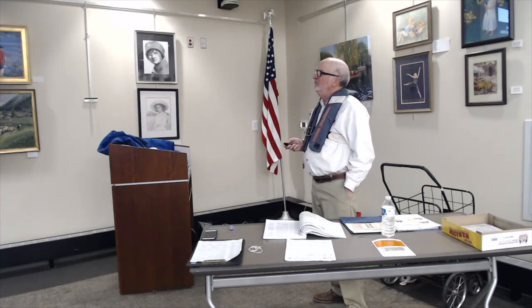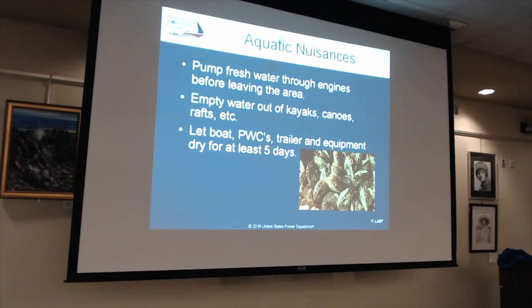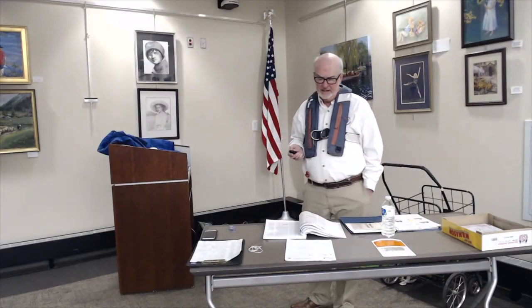So when you're trailering a boat, pull it out and wash it down right there at the lot. Do not take it and drop it in some other lake. Make sure it's completely cleaned off, trailer and everything. Just clean the boat like crazy and let the boat dry out. It's the easiest thing to do. Clean it right there at the lake, and then let it dry out at home before you drop it in somewhere else. Don't move the stuff from one pond to another. Empty all the water and so forth. Let it dry out. Common sense stuff. I didn't spend a lot of time. You can read the book as easily as I can teach it to you.